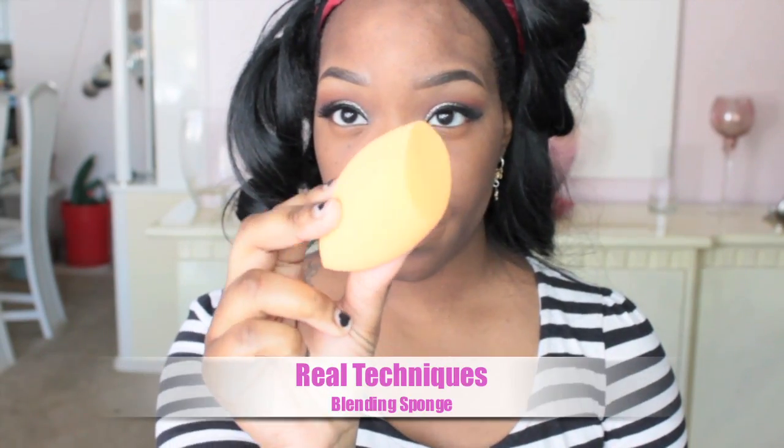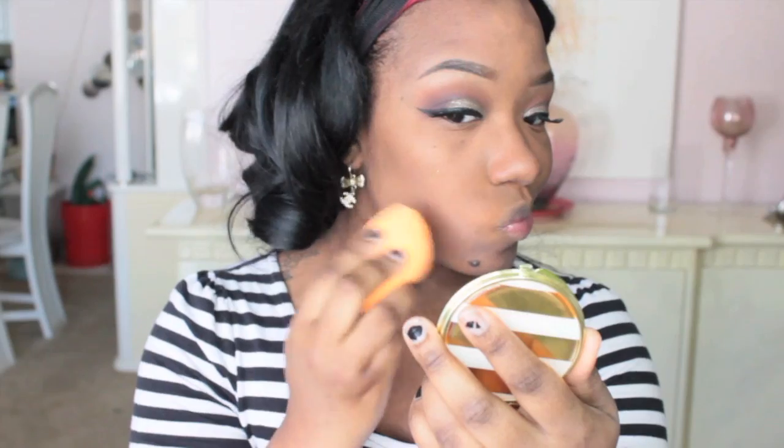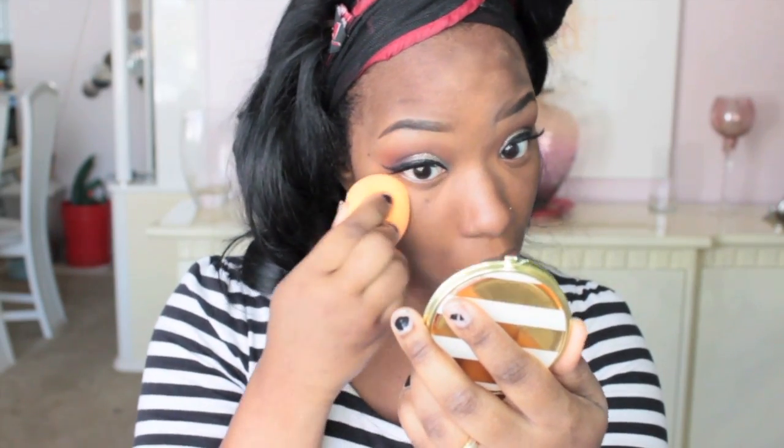And then I'm going to use the Real Techniques blending sponge to further blend the concealer in. And this sponge is damp. So now moving on to step 3.